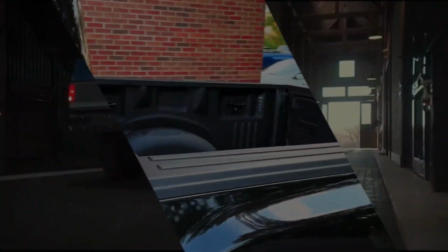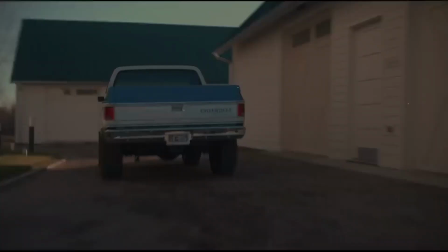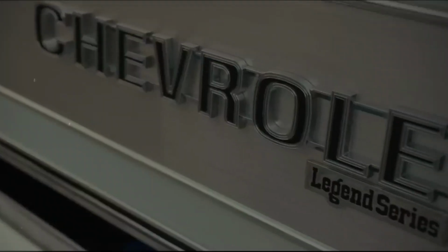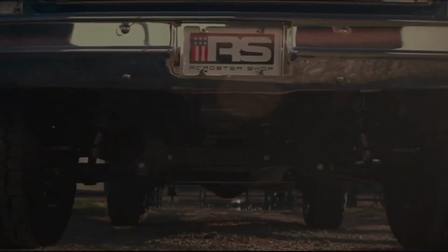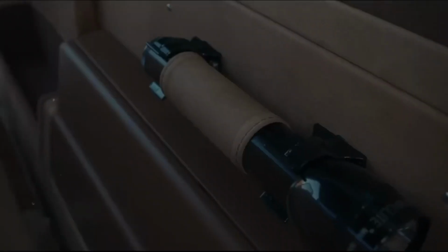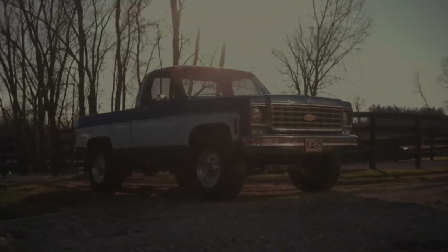Number 8. Chevrolet CK Series, 1960-1999. Chevrolet joins the party with the long-running CK Series. This series boasts many classics, including the bold and stylish 1967-1972 C10 Cheyenne.